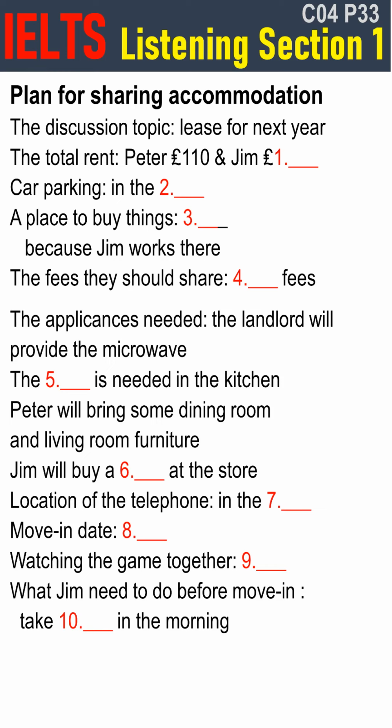Wait, Liverpool? You're joking, right? I thought you were a Manchester United fan. Man U? No way. Liverpool all the way. Oh no, I don't know if I can live with a Liverpool fan.